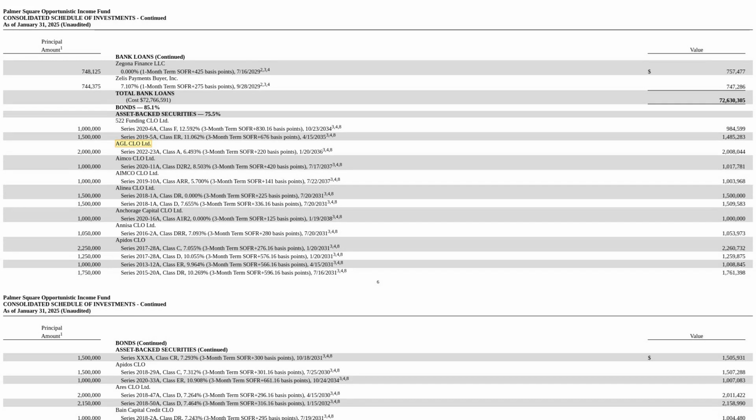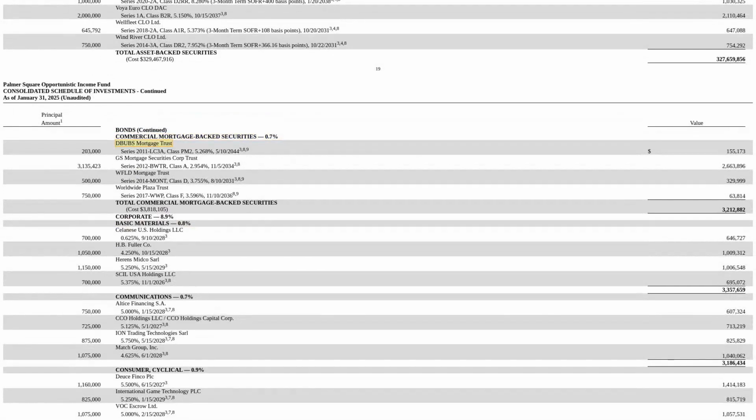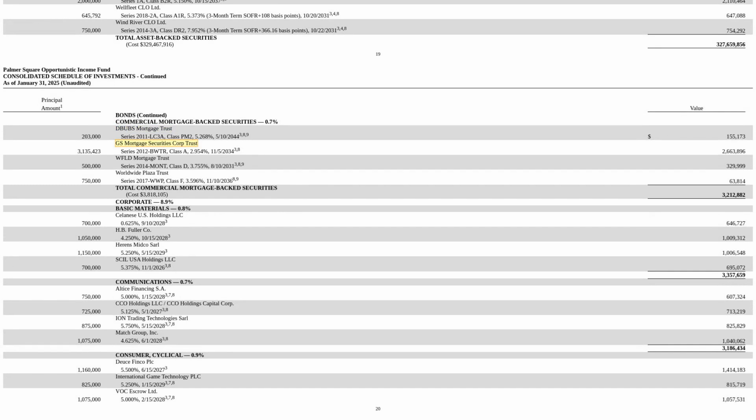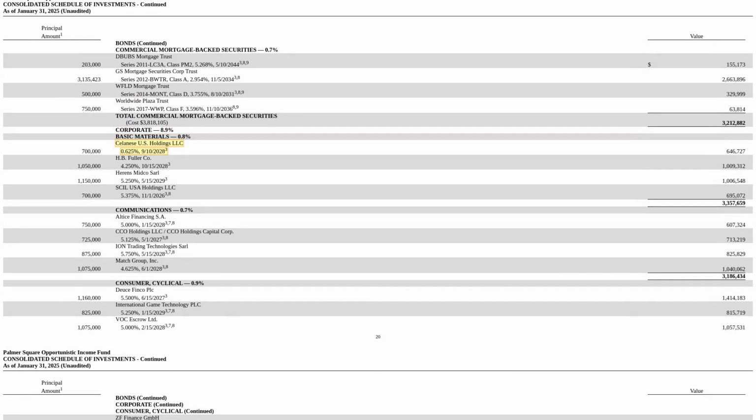Then we get to the commercial mortgage-backed securities, or CMBS. These are similar to the asset-backed securities, but specifically backed by commercial mortgages like those from DBU Mortgage Trust. They hold about $32 million in this category. Let's move on to corporate bonds. These are bonds issued by companies like Celanese and H.B. Fuller. Corporate bonds are generally seen as a bit riskier than government bonds because companies can go bankrupt, but are still very stable. They have about $38.7 million invested here.